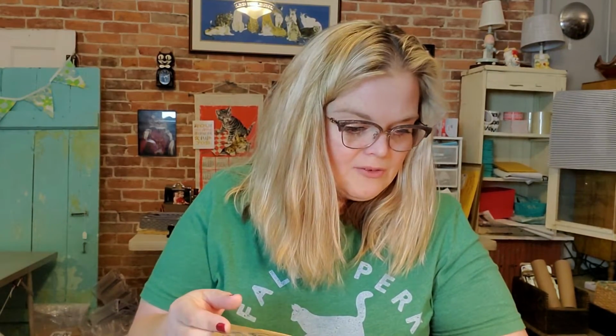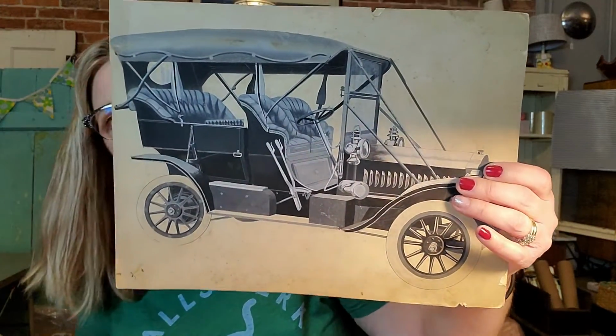And this is a piece, and I don't really know anything about it. Dad seems to think that it was some sort of lithograph or like for a showroom or something. I don't know, but I don't even know what make of car this is. But it appears to be hand painted. I can see brush strokes. There isn't any information on it at all. I'm not even sure what kind of car this is. Is it a Model T? Is it a Ford? I don't know. But it is a really cool piece.